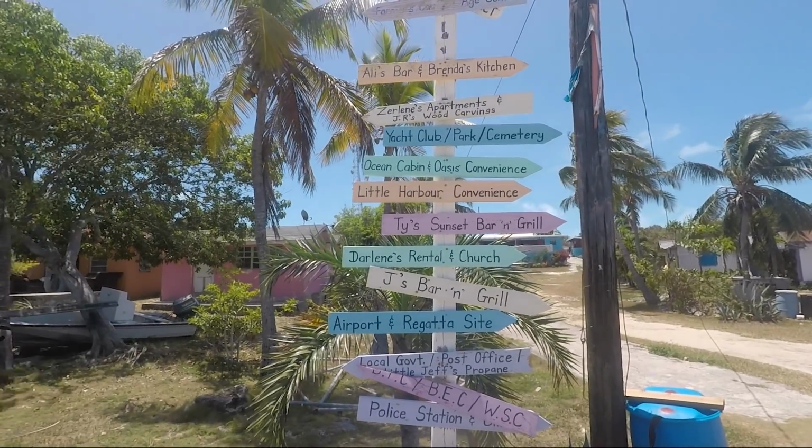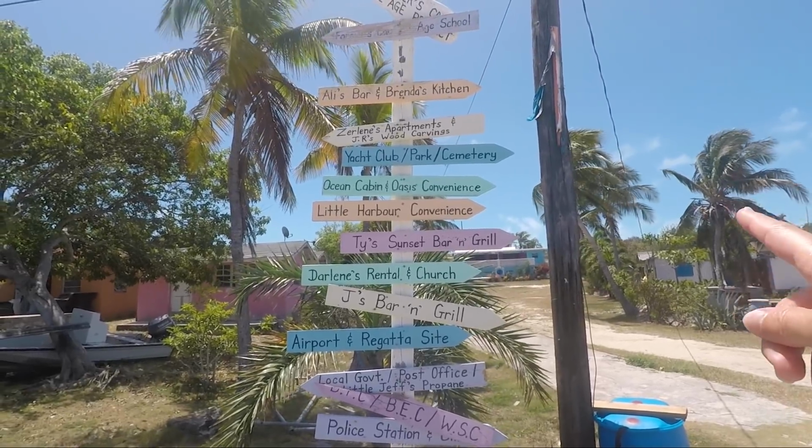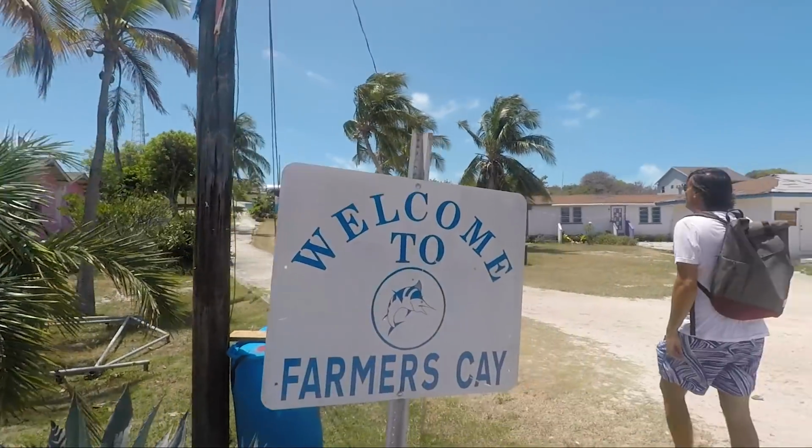Thai Sunset Bar and Grill is up this way. But we're gonna try out the ocean cabin right now, I think.